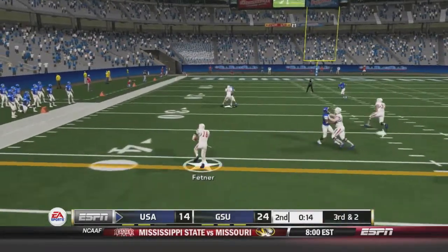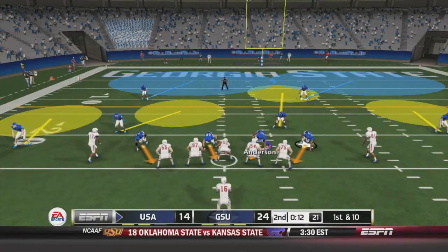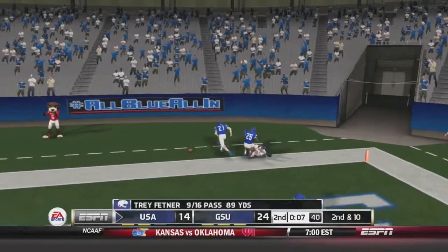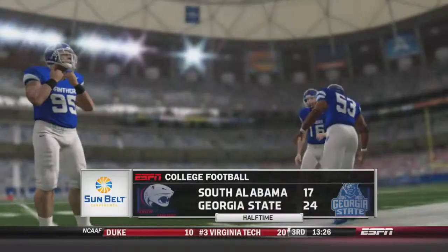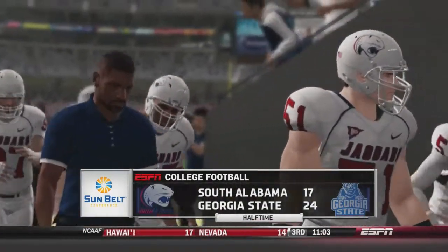Trey Fettner will take it on the read option, left side inside the 30, pushed out of bounds at the 24-yard line, and on 1st and 10, Fettner back to pass here. He's going to fire to the end zone, and this one is dropped by Williams. That would have been a touchdown to make it within 3. Instead, South Alabama settles for a field goal to make it 24-17 in favor of Georgia State at halftime.